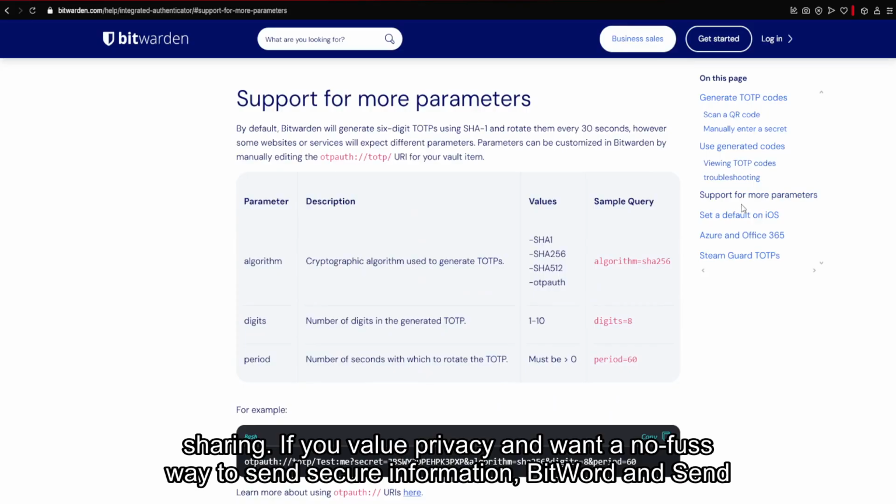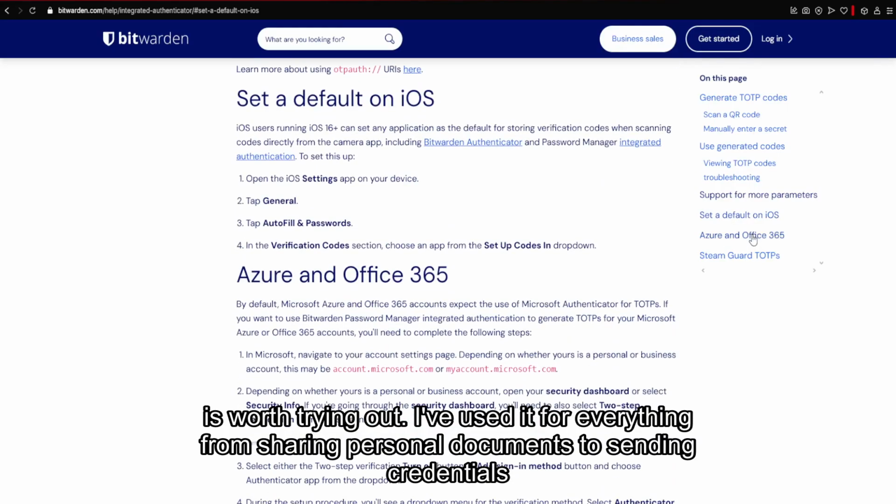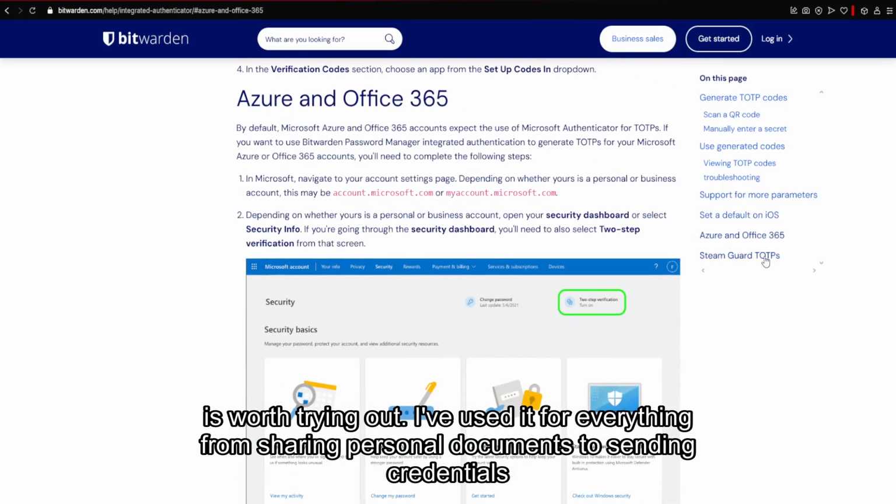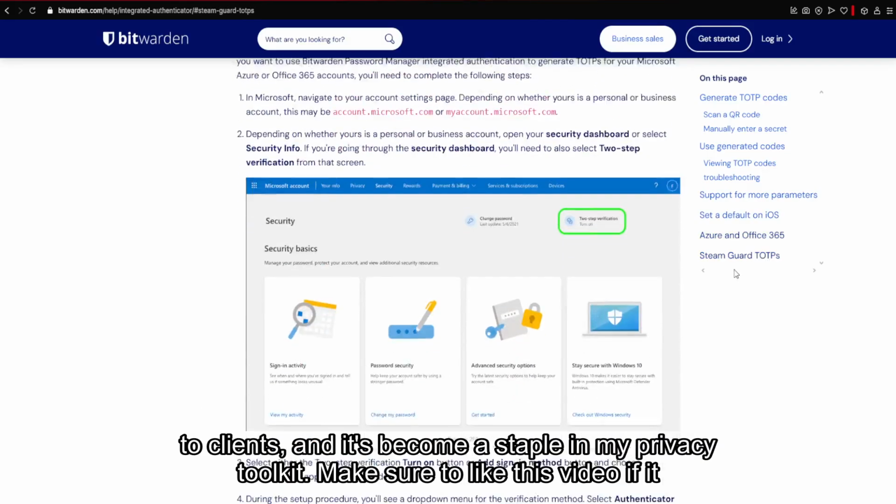If you value privacy and want a no-fuss way to send secure information, Bitwarden Send is worth trying out. I've used it for everything from sharing personal documents to sending credentials to clients, and it's become a staple in my privacy toolkit.